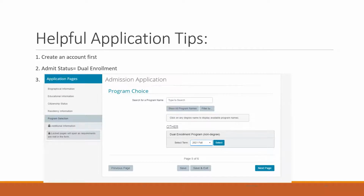I get this question quite frequently. Are they a freshman? Are they a readmit? What are they considered? It's very important that you designate yourself as dual enrollment. That way you will be assigned to me, and Miss Paul and I can work with you. So your admit status must reflect dual enrollment.